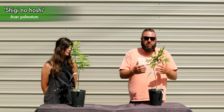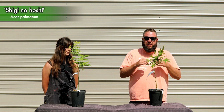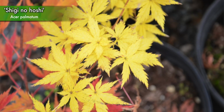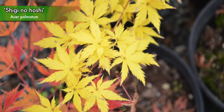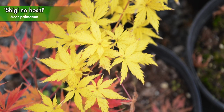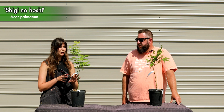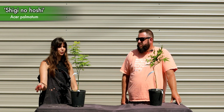I love it. This is an OG reticulated one. Shigi no Hoshi's been around for a while, from Japan. Love its small quality, but also that reticulation is just paramount. It really can get some white lime green shades in the early spring, great golden yellow fall colors, and a smaller overall stature than a lot of the other upright reticulated forms. And they have such nice, highly serrated leaves that sometimes in the fall they almost remind me of snowflakes. They're just really beautiful qualities to the leaf.